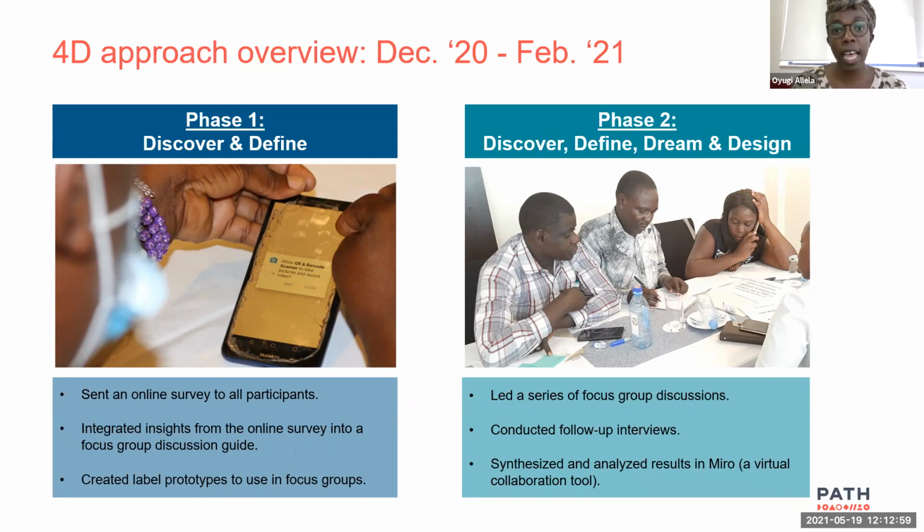And at phase two, we went through the discover all the way to design stage, and in particular define, the dream phase and design stage. So during the dream phase, we generated multiple ideas with healthcare workers on training requirements or modules for vaccine delivery, on vaccine labeling, and even developed vial prototypes, the kind of vials that best suit the need, the kind of vial packaging that they felt, upon delivery, they would easily understand, and it would enable easy allocation of doses to patients.